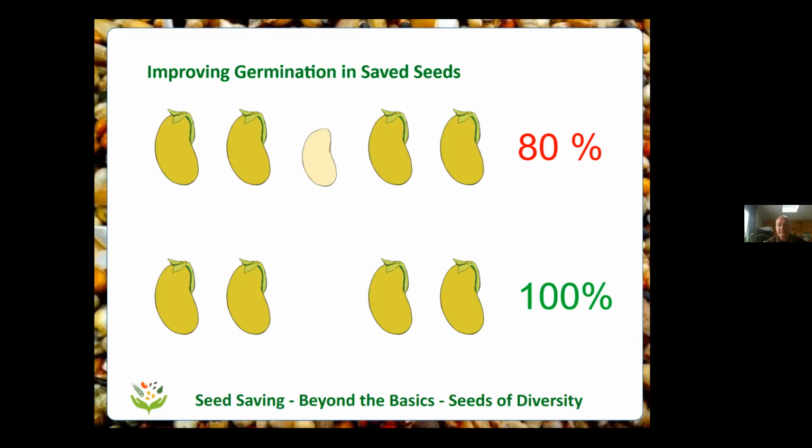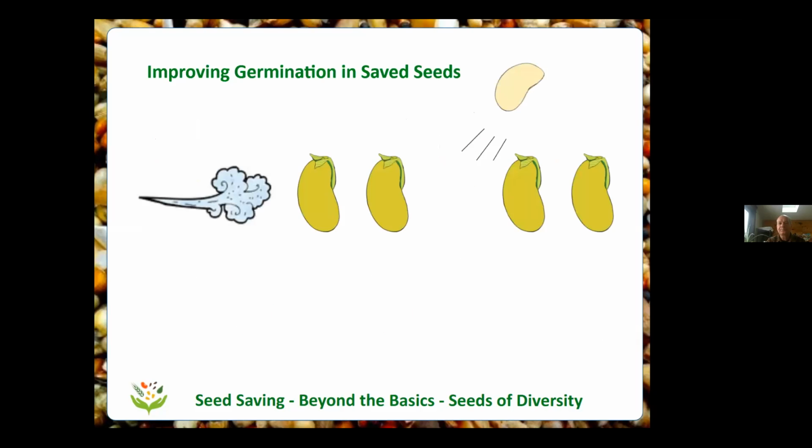There are lots of ways of doing this, and you don't have to do this by any means. It just helps you to get the higher rate of germination. If that's what you're after, this is how it's done. You find a way to get rid of the duds, the little seeds that didn't form properly. And air is a good way to do that.